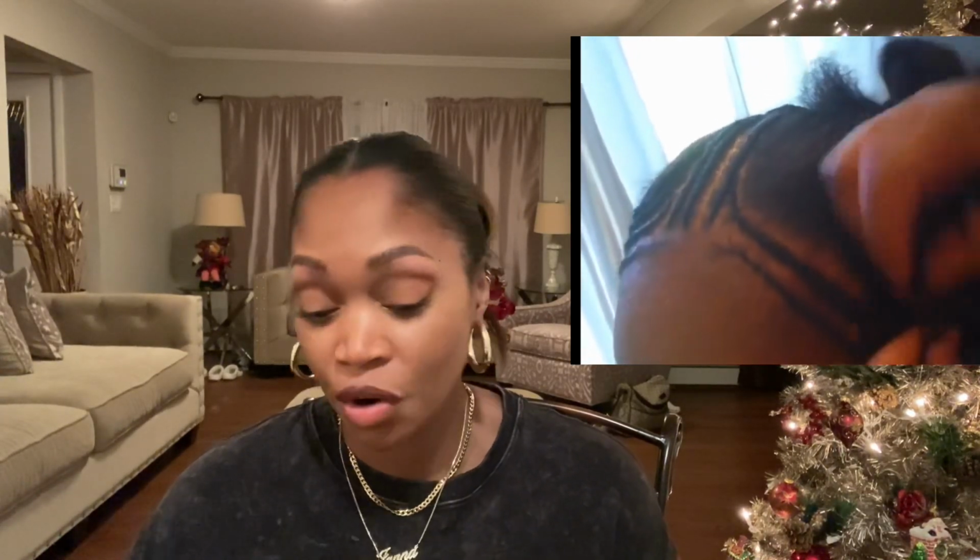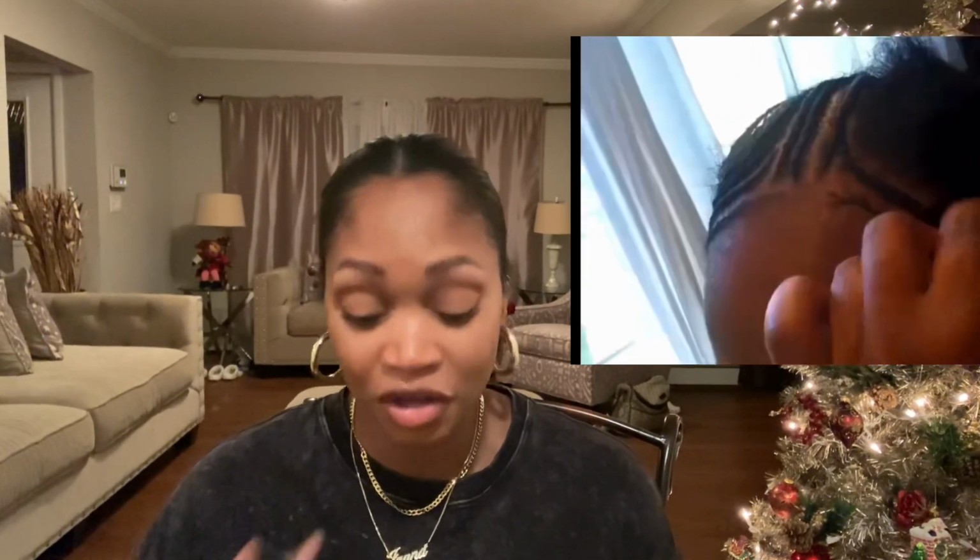And then this last little clip, this is what not to do. As you can see, this woman is snatching this lady's edges. There's no way at the end of the day she's not gonna have hair loss on her edges or on her head. Her scalp looks like it's in pain. It's hard to even look at this.